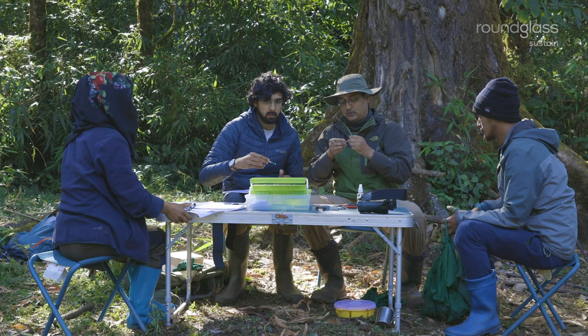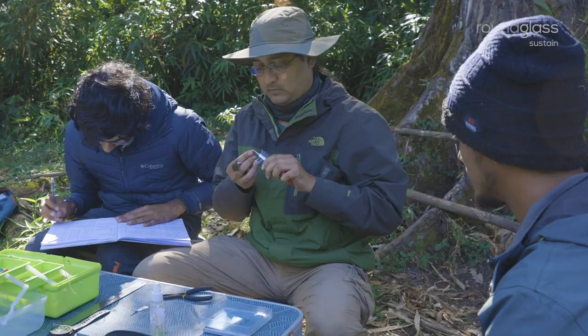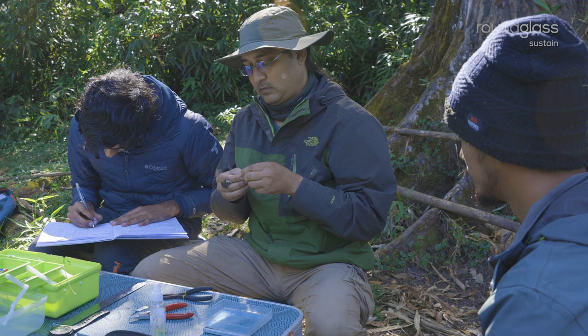Umesh has been working in Eaglenest for over a decade, and the results are stark. What we've been finding over the last 12 years is definitely in the eastern Himalayas, in our study site, bird species are shifting their ranges upwards.